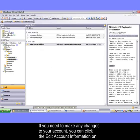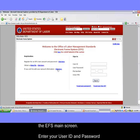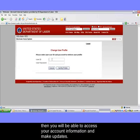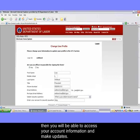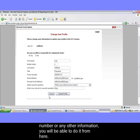If you need to make any changes to your account, you can click the Edit Account Information screen, and you'll enter your user ID and password, and you'll be able to go in and access your account information and make updates. So you can double check your email address, or if you need to change your email address or phone number or any other information, you'll be able to do it from here.